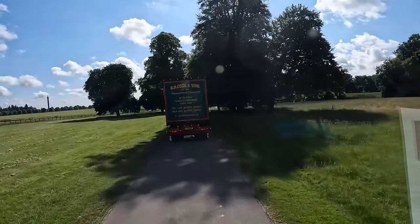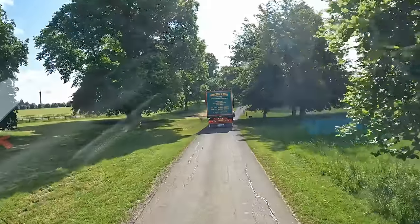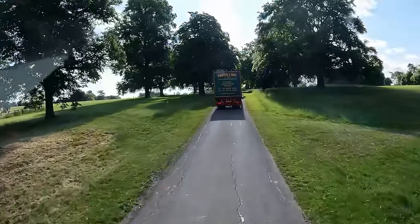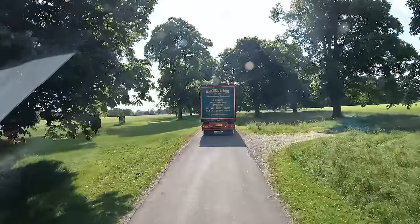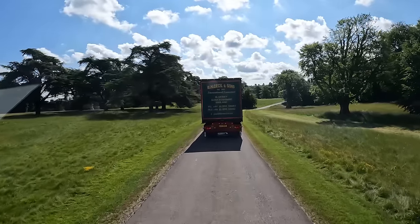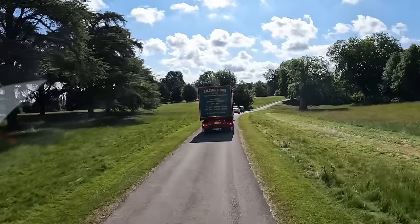Lovely fields though, and views. I'll go slow for this pedestrian walking the dog. Thank you. Yeah, you can go for a lovely walk down here, can't you, with your dog? This is well and truly the back entrance though, isn't it? We've done a lot of driving. We're not even there yet.